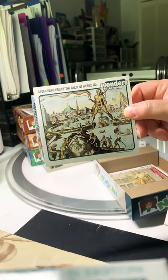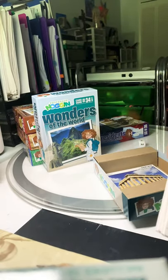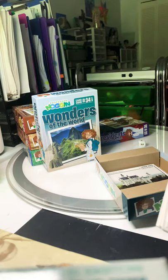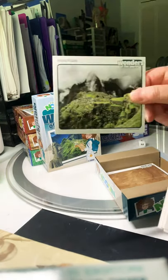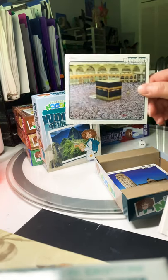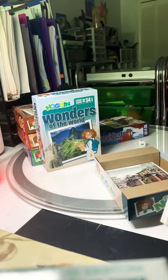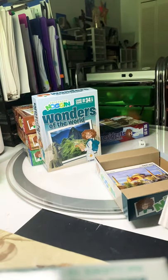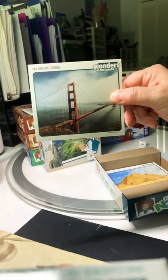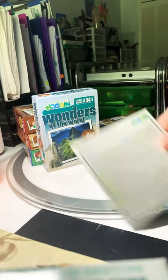Seven Wonders of the Ancient World, Card A. Petra. Parthenon. Angkor Wat. Neuschwanstein Castle. Nazca Lines. Machu Picchu. Leaning Tower of Pisa. Kaaba. Hanging Gardens of Babylon. Hagia Sophia. Great Wall of China. Great Pyramids of Giza. Golden Gate Bridge. It is a great bridge, actually. Alhambra. And the instruction card.